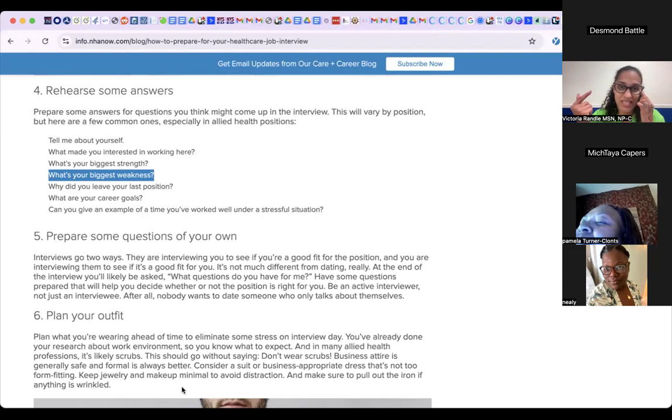One of the biggest weaknesses I've always said in my interviews, which is still true to this day, is that I am a workaholic. I work a lot. Of course, that's going to be a positive for an employer in a way, but for my work-life balance, it isn't. I tell them I have a tendency to be there for people when they call me, but unfortunately, it decreases my work-life balance, or sometimes can cause me to be a little tired.